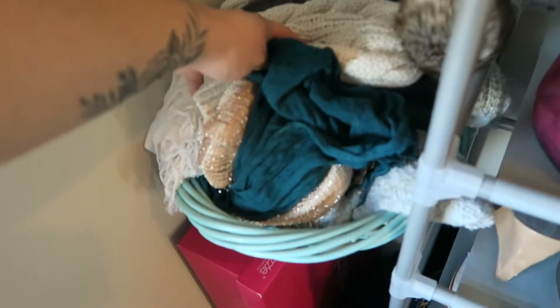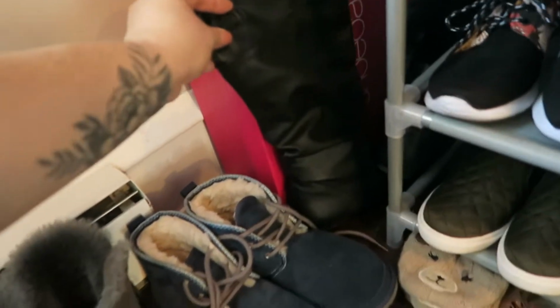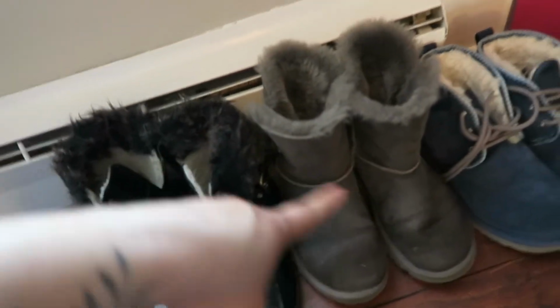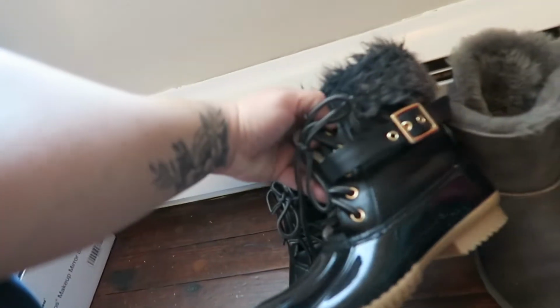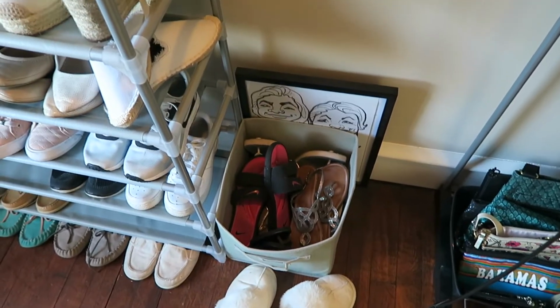Before I get into the shoes, back here I have a basket full of winter things. I have scarves and hats and some gloves. And under that is a box of boots that I have not ever worn. And then I have a pair of tall boots here. They're flat boots. I have my short Uggs, my medium Uggs, and then these snow shoes. Over here in this basket, I have just sandals and flip-flops.